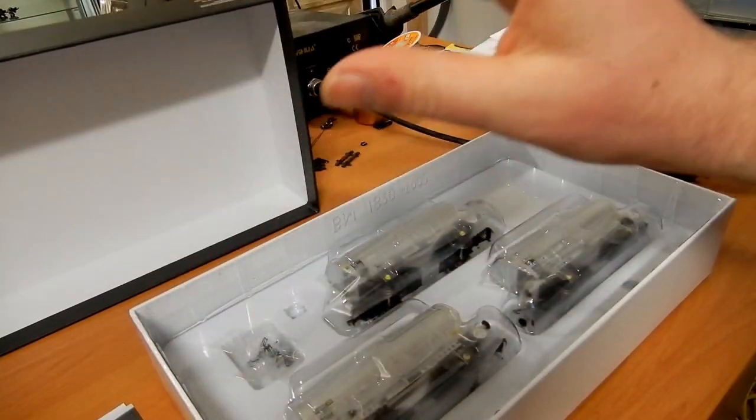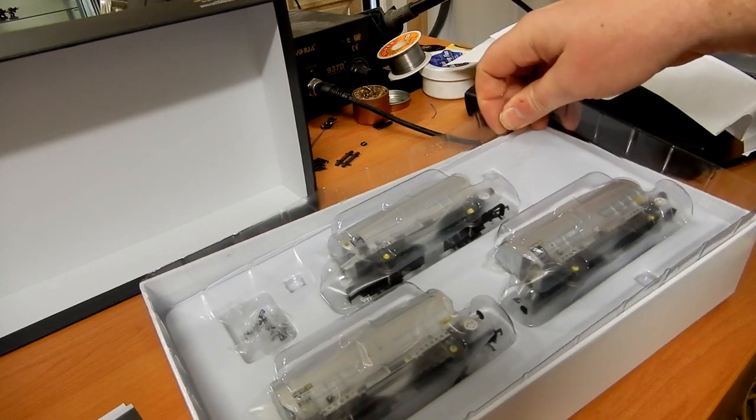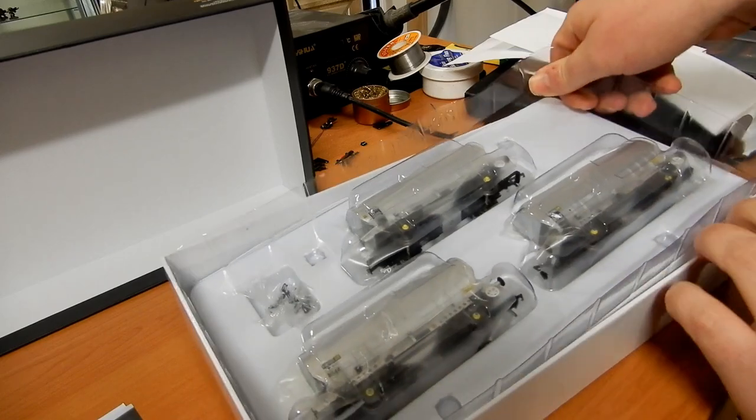Is it going to be accurate? Definitely not. This is just a hobby. I'm certainly not a rivet counter. Now, these are very well packaged in here.